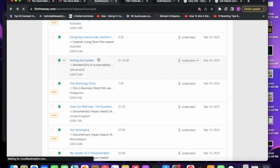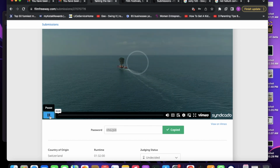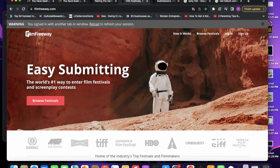Password-protected films. If a film is password-protected, you'll find the password below the film link. Copy and paste it to access the film. Non-working links. In case links don't work, search for the film on YouTube by its name. If you have any questions, please don't hesitate to ask.